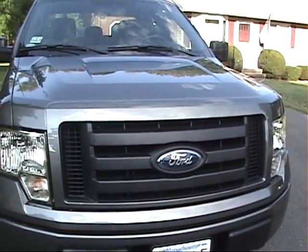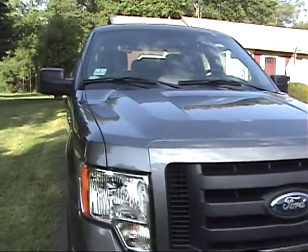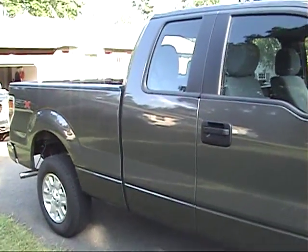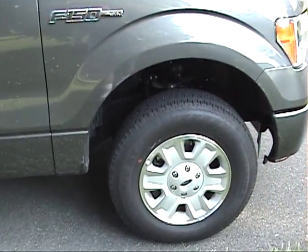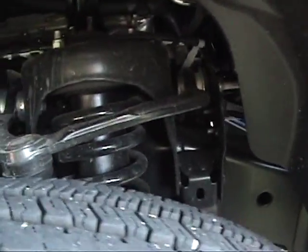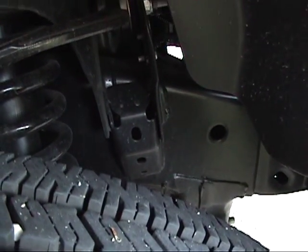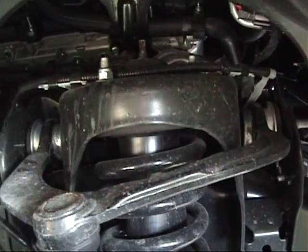Nice looking front end and grille on this truck. This is a gray color in case the light is distorting it some. Few things I really like about it is, number one, as you can see, the frame is painted, unlike some other trucks and my own, which makes it really nice.